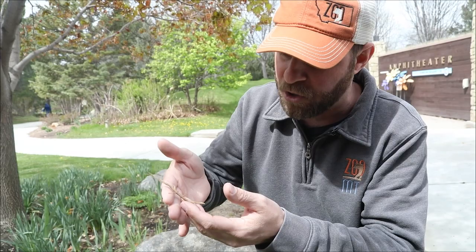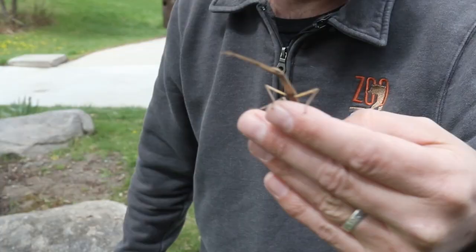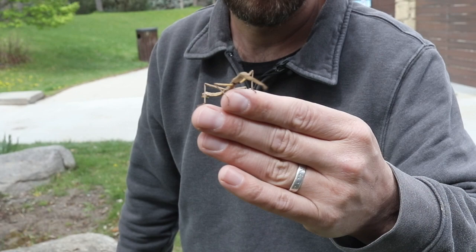Because, I mean, look at this. It looks just like a stick sitting in a tree. And get this, they are so good at camouflage that they will even sway back and forth on their legs to mimic the wind blowing through the bush or whatever it is they're sitting on. So it looks like they're part of that plant.